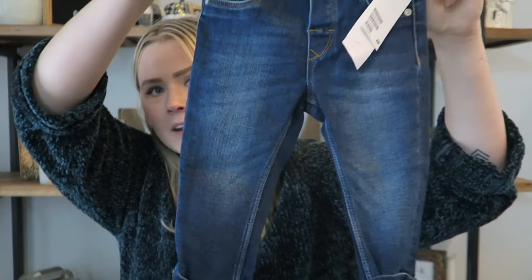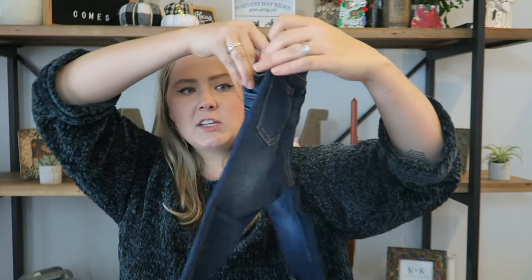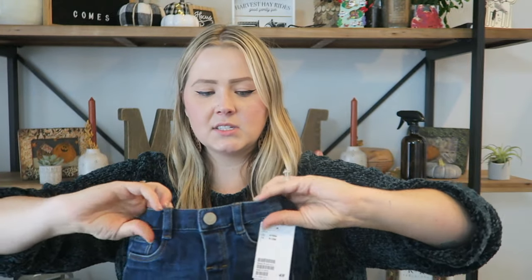I think these jeans were probably $11.99 on H&M, and I got a skinny jean, just a dark denim skinny jean, and again, adjustable in the waist. So I can roll these up, cinch these in the waist, and then I'll probably put his little booties on with this outfit.